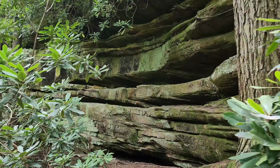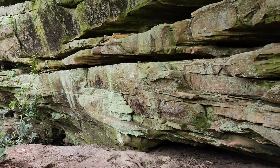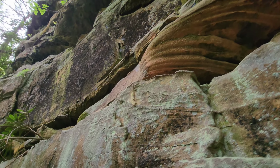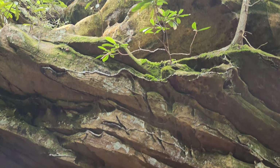Okay, looks like we are descending into the gorge. This gorge is officially known as Big Branch Canyon. Crazy rock formation. Now, a little bit about plants, a little bit about mushrooms. I don't know anything about rocks, so I'm gonna make that my goal this year. I'm gonna learn about all these rock features and tell you guys about them.